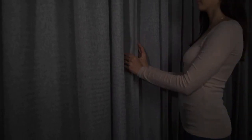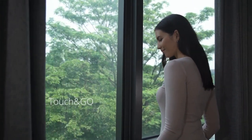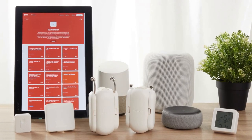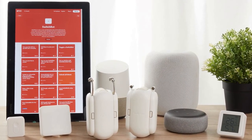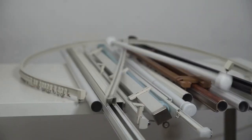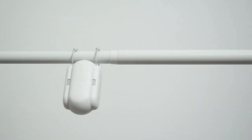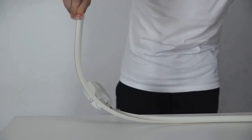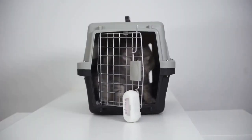Even the classic manual control becomes smarter with the touch and go feature. SwitchBot Curtain supports Google Home, Alexa, Siri, and IFTTT with the hub. It took us 2 years to develop, craft, and test tirelessly. We tried and tested thousands of rods and rails. Find every possible way to stress test it. Like this, this, and even this.